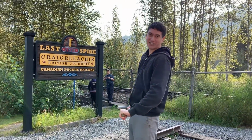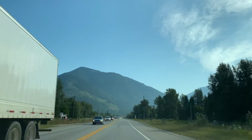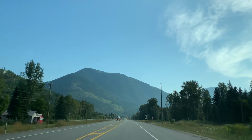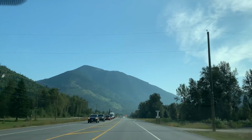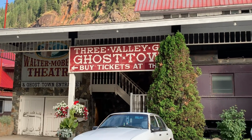Couldn't figure out the name of this town. Apparently it's Coquihalla. Now from here to Revelstoke, there are a few spots you might want to check out, but we never did them. There is the Three Valley Gap Ghost Town.